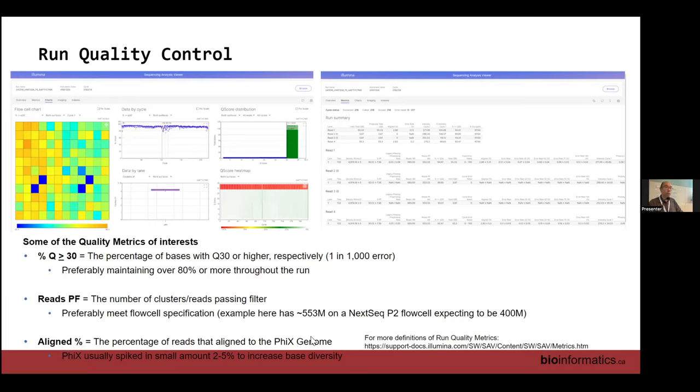The reason we put this phage genome in there is that phi-x is usually spiked into a short read sequencing run to increase diversity, because of base calling. If you remember, we talked about index diversity. It's the same thing with any kind of sequence. If you have samples that are too identical, it's very difficult, when you have millions of clusters in a very small space, to get them identified.